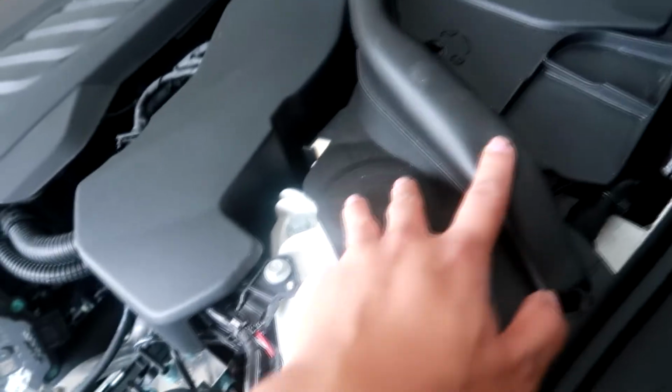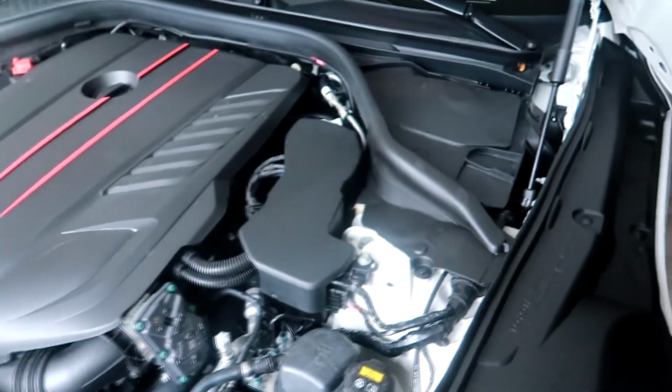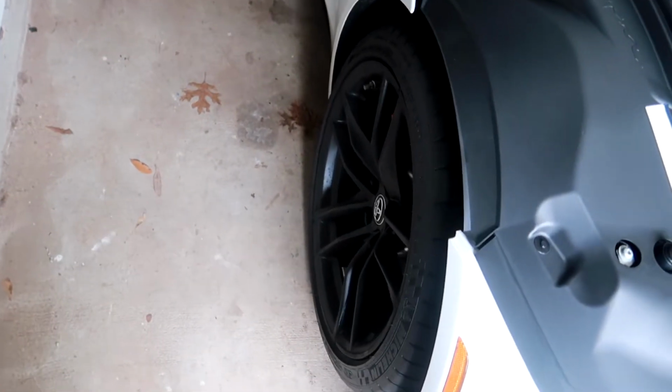From the fronts, I believe we do have to take off some plastic trimming up here to get to the strut. But for the rears and fronts, shouldn't be too much of an issue. I've done a couple coilover installs. I think this might be install number 3 or 4 for me. So yeah, most coilover installs more or less should be the same. So let's get to taking out the coilovers and show you guys how it looks.